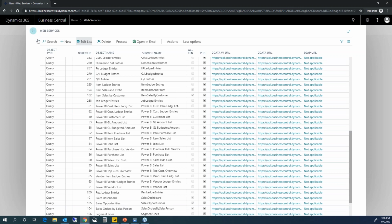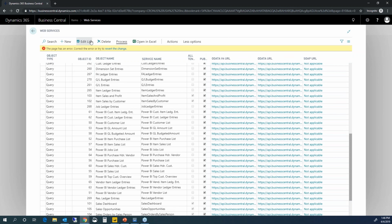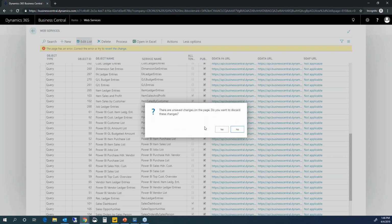I'm going to get out of here before I break something in our demo environment. But yeah, it's going to make me revert the change. So yes, I want to discard.